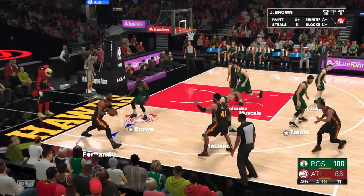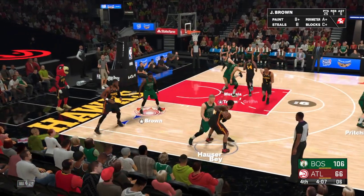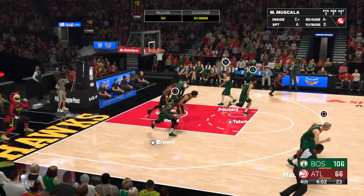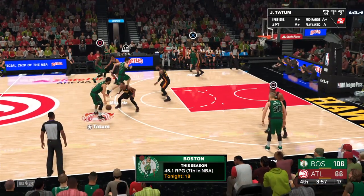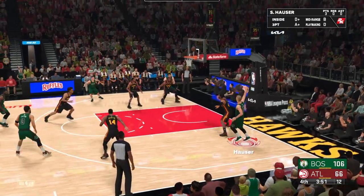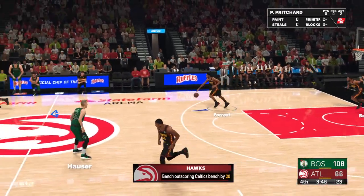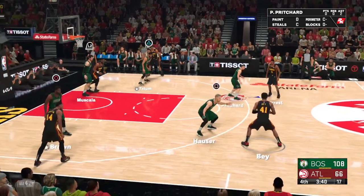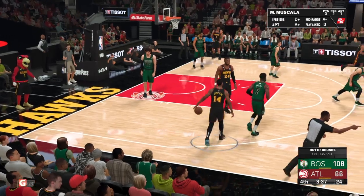Out to the wing. And the pass to Forrest. Just 4 to shoot. Bay, no good. Just a solid performance on the interior. The rebounding has been off the charts. Out to the right wing. Baseline jumper on the way. Again, the Celtics good for 2. Atlanta's gotten off to a great start from three-point range in the final quarter. They're a perfect 3 of 3. Bay passes to Griffin. And out of bounds as the Celtics gain possession.